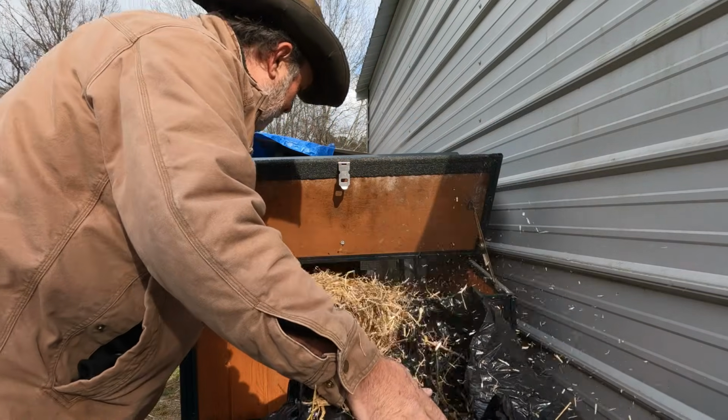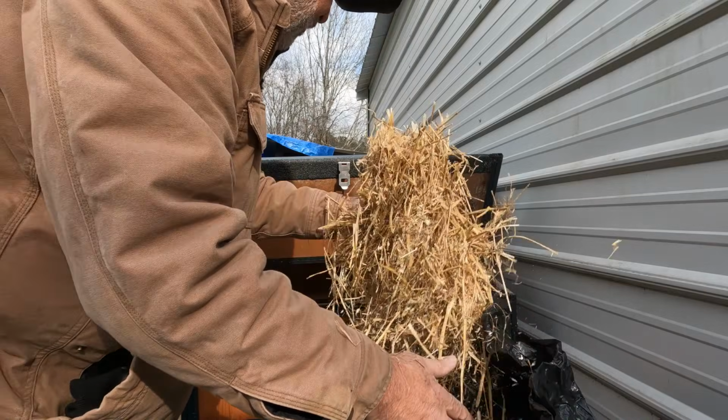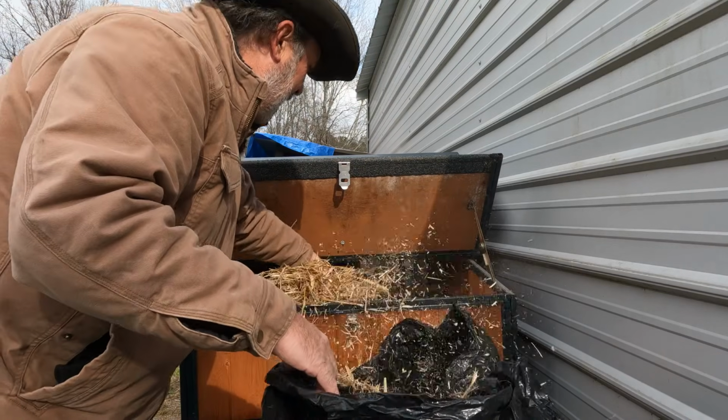I usually put a bed of Timothy hay down in the bottom of their hutches when it's gonna get sub-freezing. They like it like that.